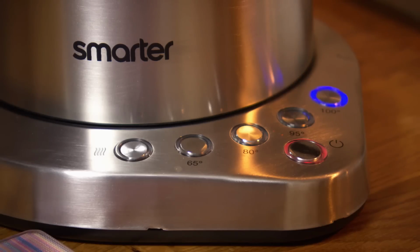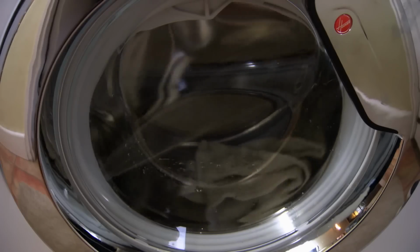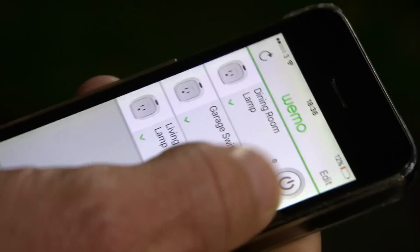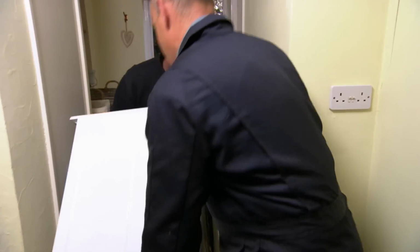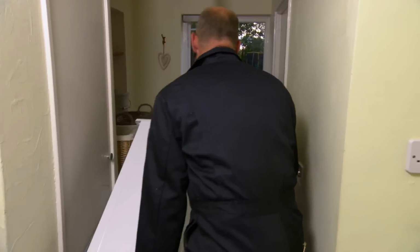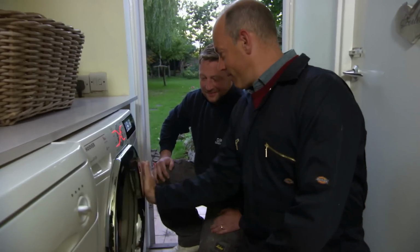Gadgets, gizmos, thingamies. It's easy to get confused at the thought of future-proofing your house. I'm here to show that by taking a few simple steps, you can be walking into your home of tomorrow today.